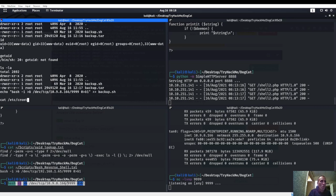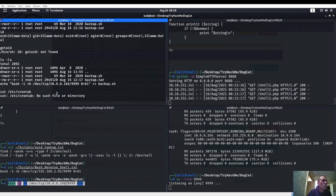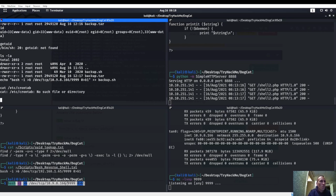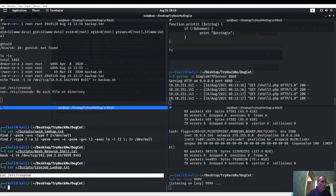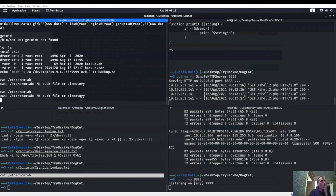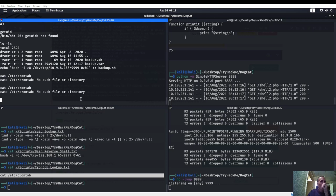Cat the cron tab. So a cron job for this? That's not right. Okay. Cat scripts, cron job. Look up the cron tab. Also the file directory. Okay, so let's just go ahead and try to run this. Do we just do a backup.tar or do we do a backup.sh? Or do we run that whole command?